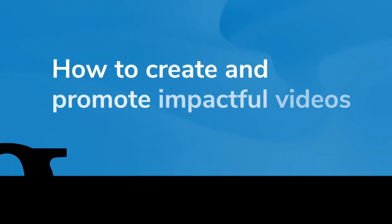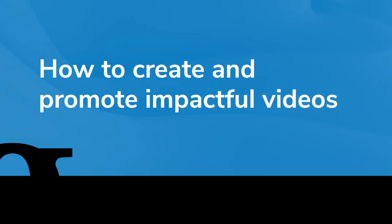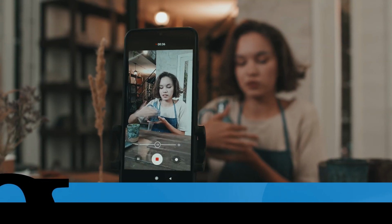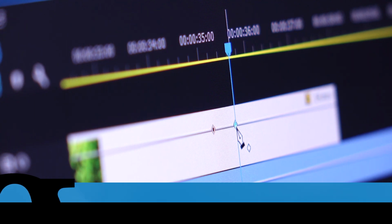Now that you know some of the types of videos you should be using, let's review how to create and promote impactful videos. The good news is that e-commerce videos have gotten exponentially easier to create over the last decade. With smartphone cameras now able to shoot in 4K at 60 frames per second and easy-to-use cloud-based video editing software, quality e-commerce videos can be produced inexpensively and easily.